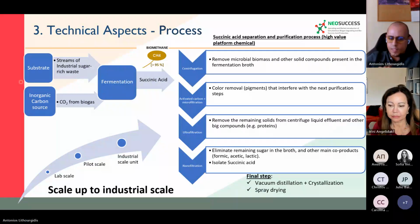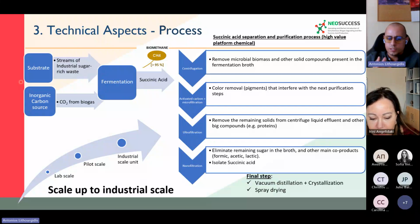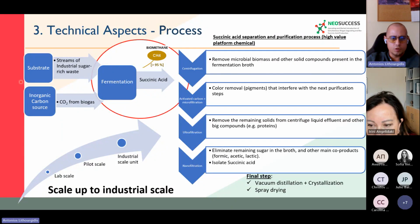That's why we have the next steps, vacuum distillation, where the byproducts get evaporated, and then we can crystallize our final product, which is liquid succinic acid. We just can bring it to a solid form. Instead of vacuum distillation and crystallization, we can apply spray drying, which actually does the same thing simultaneously, evaporates the other acids while keeping inside the succinic acid, and makes it into a powder compound.